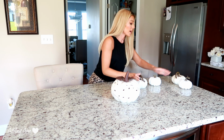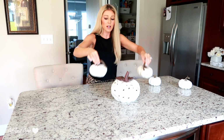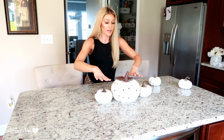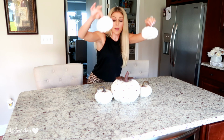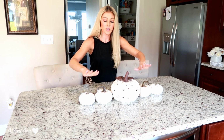And then all of these pumpkins right here, I think all of these are from Michael's. I think last year what I did was I did these two next to them, and then these two white ones I put at the ends. So it kind of goes big and then to the smaller ones.